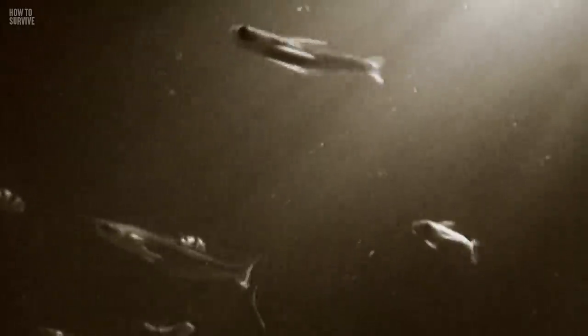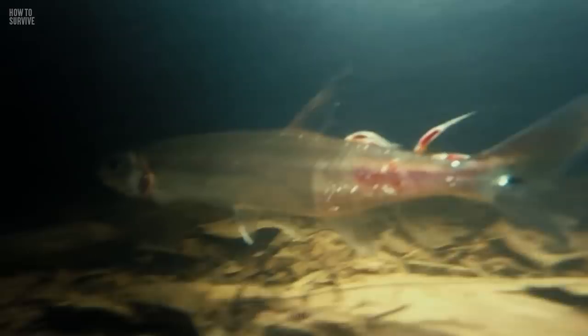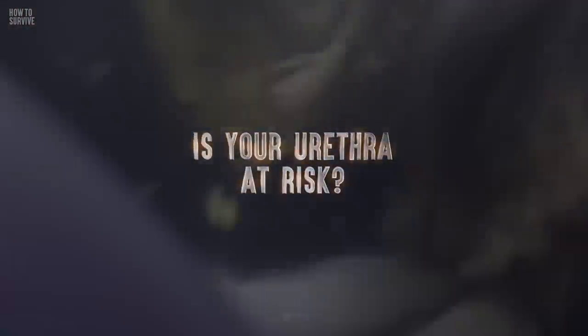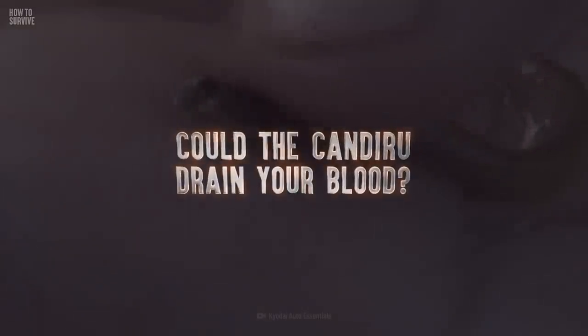These parasitic catfish and their scavenger cousins lurk in the basin of the Amazon River. The Candiry, the smallest fish of this family, at 2.5 centimeters, feast on the blood of larger fish by attaching to their gills. And if you believe local legends, they could attach themselves to a surprising part of your body. So if you're surrounded by a school of Candiry, is your urethra at risk? How long will this creature live on you? And could a Candiry drain your blood?